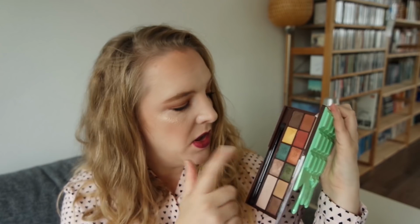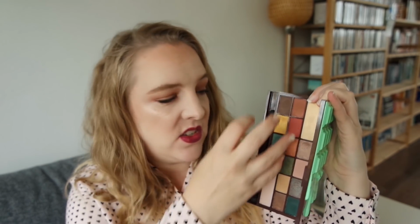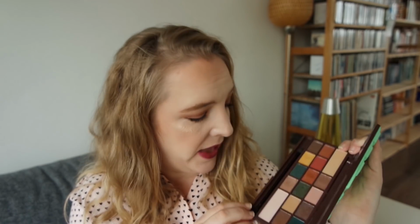The quality of this is really nice too. You get some really nice teals and greens and some golds, and yeah, this is just a stunning palette. You get a like blue-brown kind of shade as well, so an interesting duochrome. You get some nice shimmers for on the lid. It's a little bit more warm-toned, a little bit more cool-toned. It has a really, really nice blend of anything you could want, and aren't these shades just perfect for the fall time?